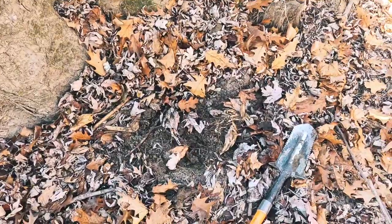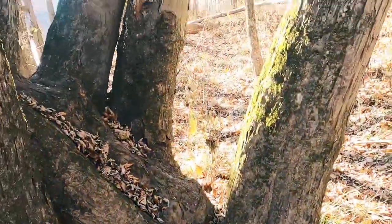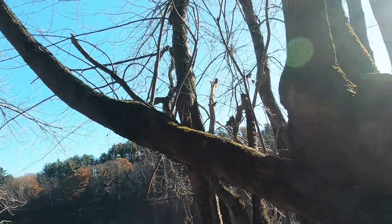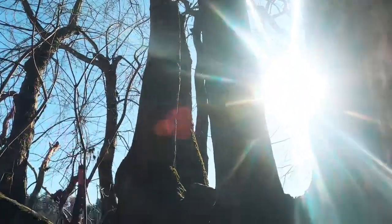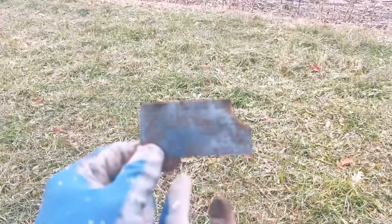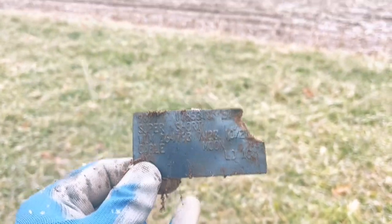So I just dug up a ramen noodle wrapper. I'm not going to show that, but this tree is absolutely stunning. I love this tree. It's grown since the last time I've been down here. It's just awesome. I'll show it. Anyway, mainly dig out. No idea what that is. First find of the day.